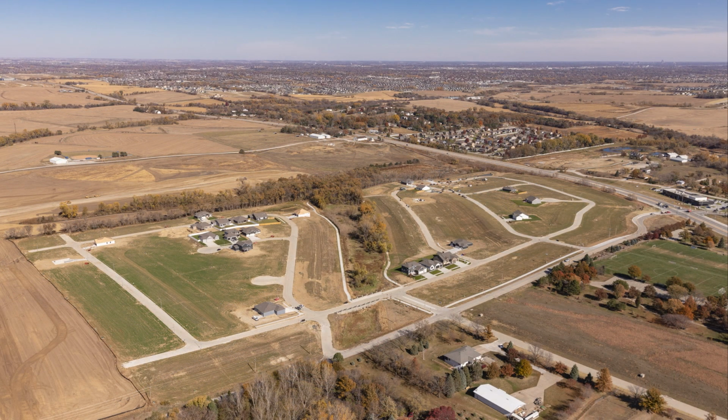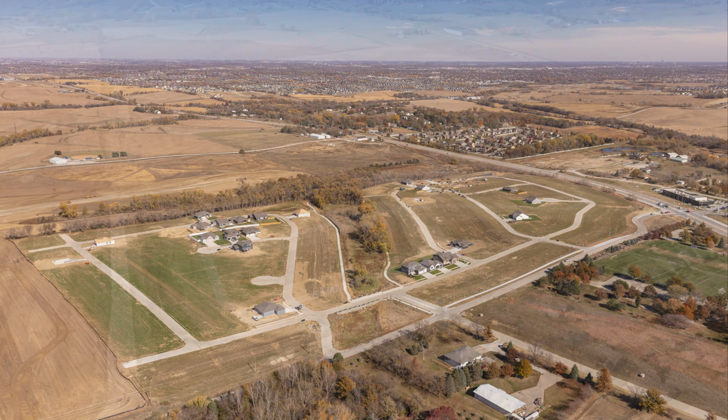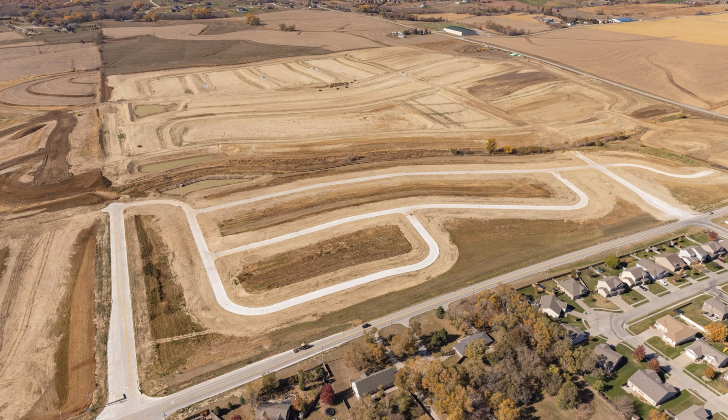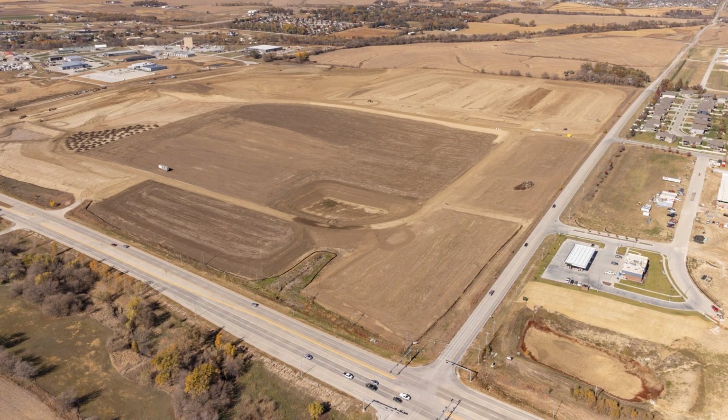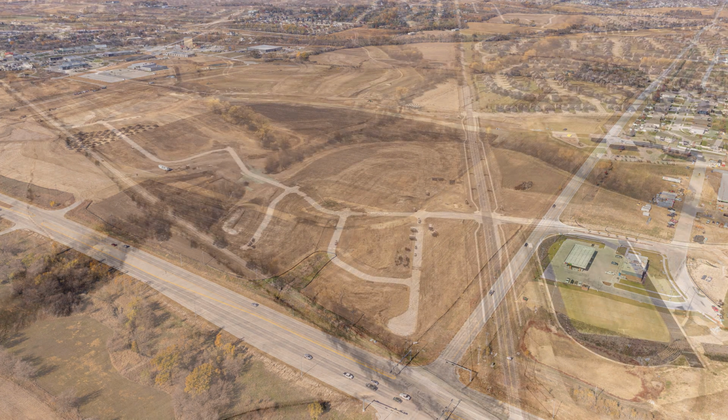Next, we head up to the north side of Gretna to Highland Point, which is at the northwest corner of 204th and Lincoln Road. Next, we head just a little bit west to Lincoln Ridge that you'll see here in the foreground, and right behind it is Harvest Creek. Head a little east and you'll find Cadia Corner on the northwest corner of 192nd and Highway 370.